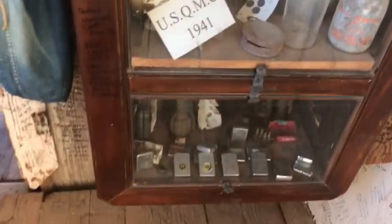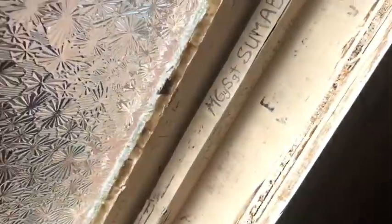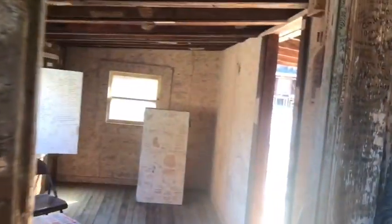That's pretty cool. There's a couple of helmets. A lot of things from the Marine Corps from 1941 in this cabinet. I'll have to get a picture of that. But everywhere you can think of, there are signatures, on the floor and the little sides of the windows. It'd be impossible to read every one of them. So many. So there's 2 rooms here dedicated to the military.